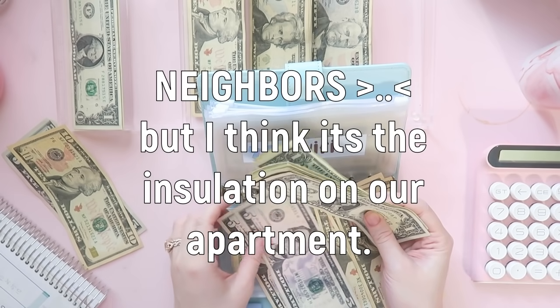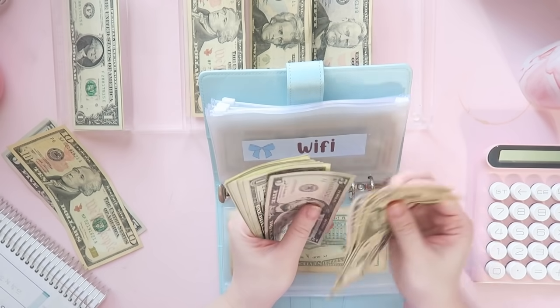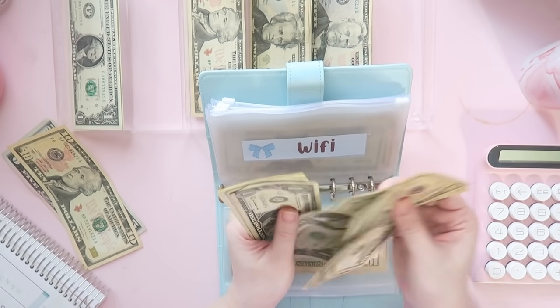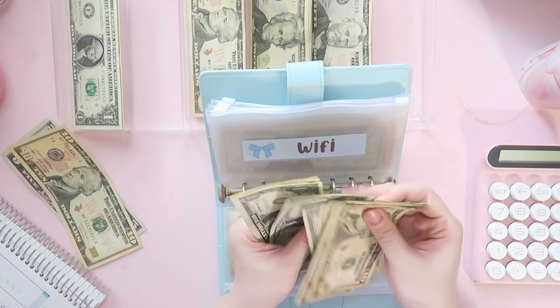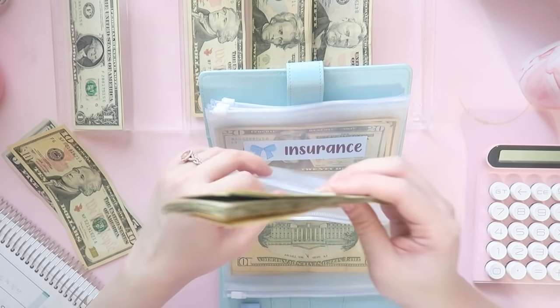And we have 10, 20, 30, 35, 40, 1, 2, 3, 4, 5, 6, 7, 8, 9, 50, 1, 2, 3, 4, $54 in our Wi-Fi.